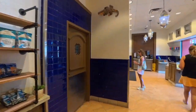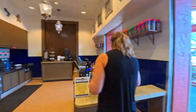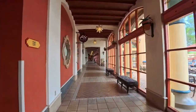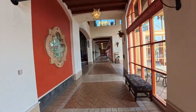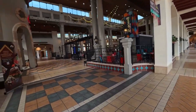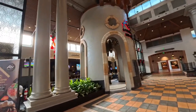But this is just the smallest of all of them. Right there is Fountain Pop. Like I said, that's the smallest of all of them. I'm going to show you guys the cafeteria and one of the restaurants right here. So you walk down a little further, and here's one of your restaurants, the Rix Sports Bar and Grill.